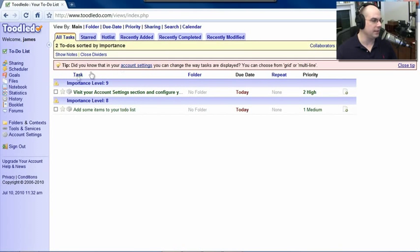Let's go back to our to-do list, and right underneath all of those different settings are the lists of things themselves. These are listed currently as all tasks sorted by importance. You can see there are different importance levels that you can assign to different tasks, and Toodledo has added 2 tasks into this already. Notice we can visit our account settings sessions and configure our account.